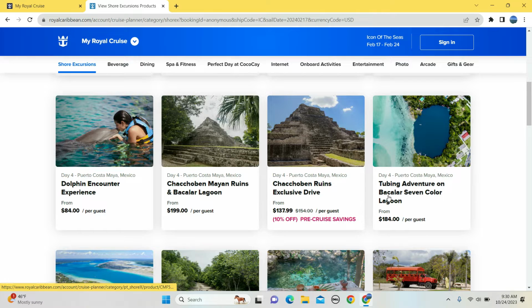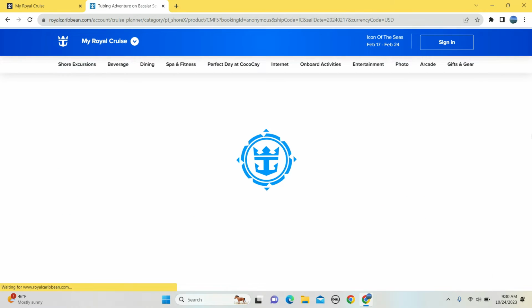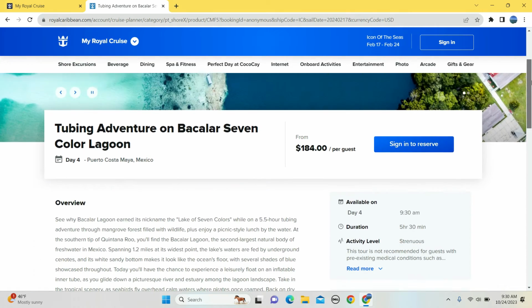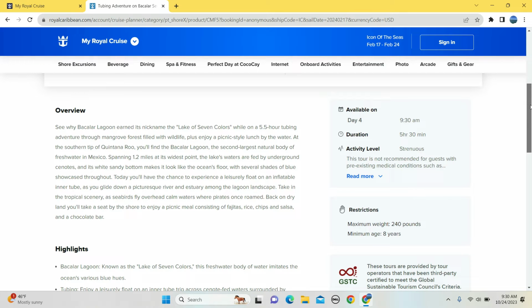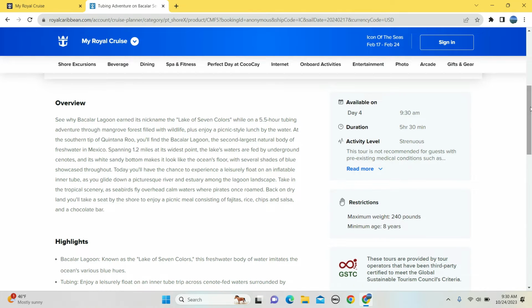Want a tube? Well, you can go to the Seven Colors Lagoon and tube, 184, 5.5 hours, 9:30 a.m. Maximum weight's 240, minimum age is 8. Now you might be sitting there going, hey, will they weigh you? In my experience, they don't necessarily weigh you. However, let me say this.